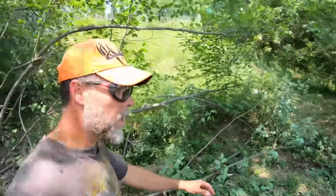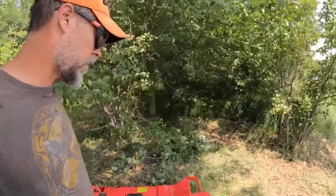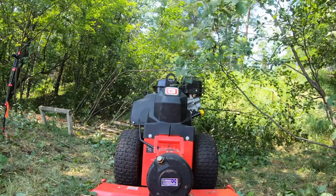This is like the angry beaver of walk behind brush mowers. They should call this the angry beaver mower. Unless there actually is one called the angry beaver mower, then don't call it the angry beaver mower.